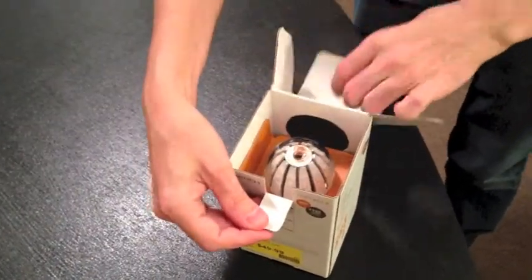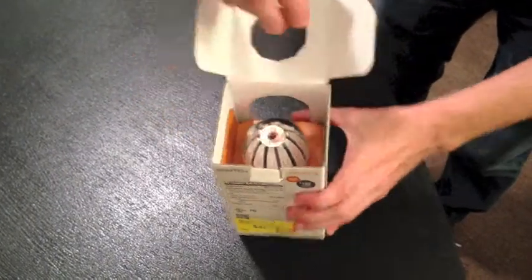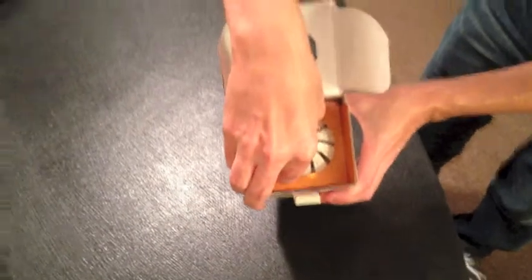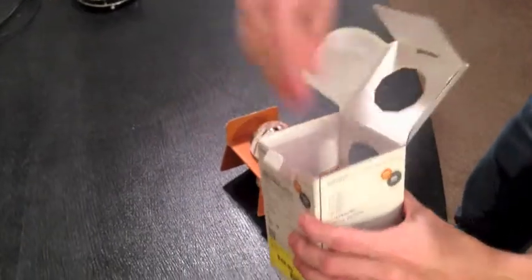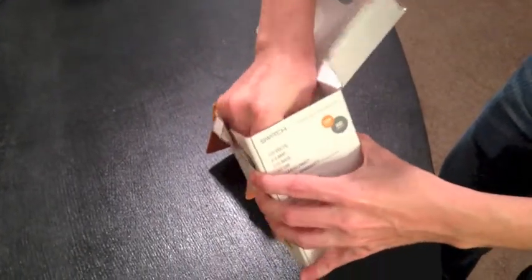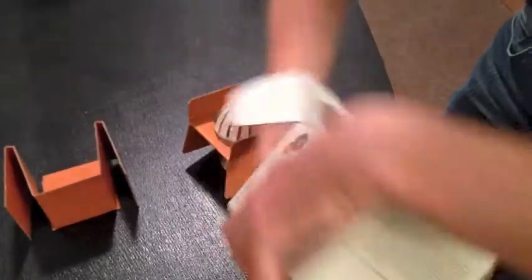And looks like it's pretty simple. They've got this little packaging guy here. I guess I can try to show this better for the camera. And we can pull this up. And it doesn't look like there's anything else in the box. There is a little piece here. And there's a little manual.